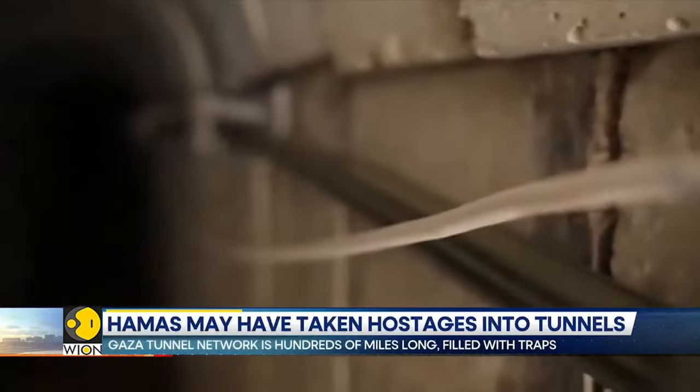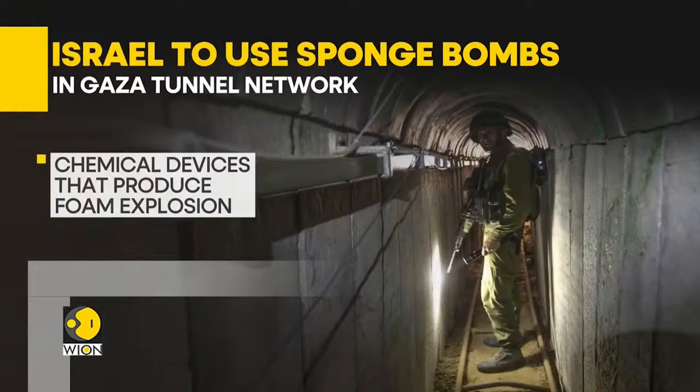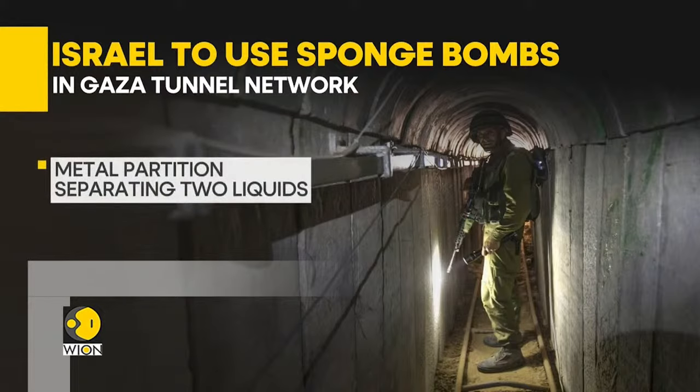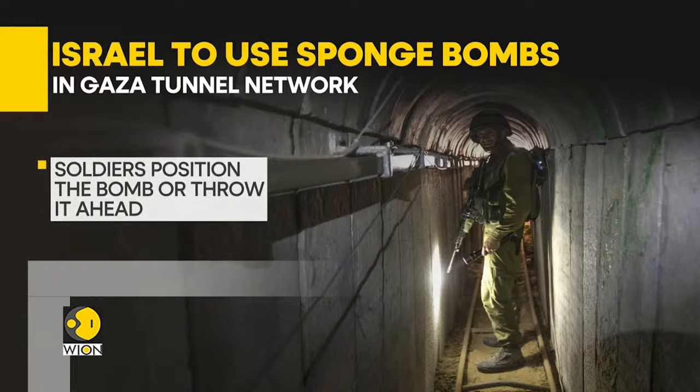The sponge bombs are chemical devices that produce a foam explosion. Now, this is expected to help the soldiers seal off gaps and tunnel entrances to prevent an ambush. Sponge bomb devices have a metal partition separating two liquids. Once the barrier is removed, the compounds get mixed and the bomb is thrown.